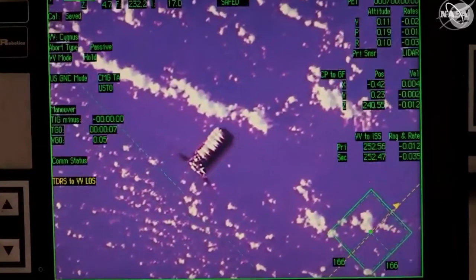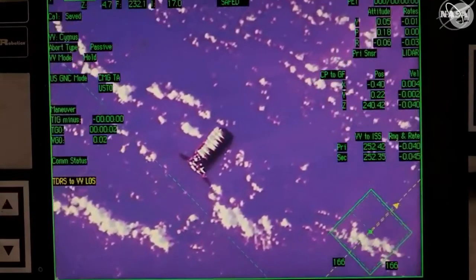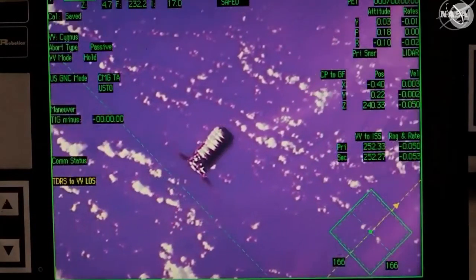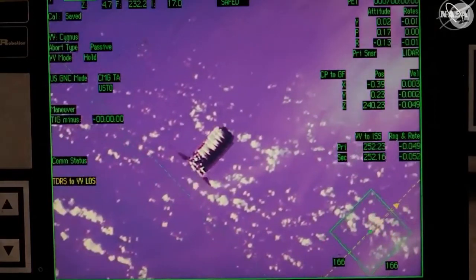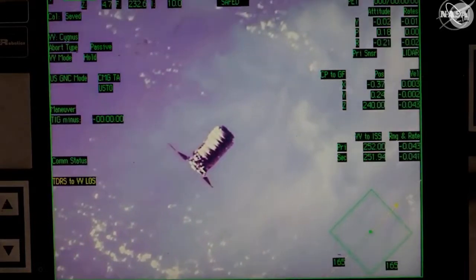So as you just heard, that was Tamara York, the Capcom here in the International Space Station Mission Control Center here in Houston, Texas, calling up to Serena Auñón-Chancellor and Alexander Gerst, confirming that Cygnus is now holding steady at 250 meters.